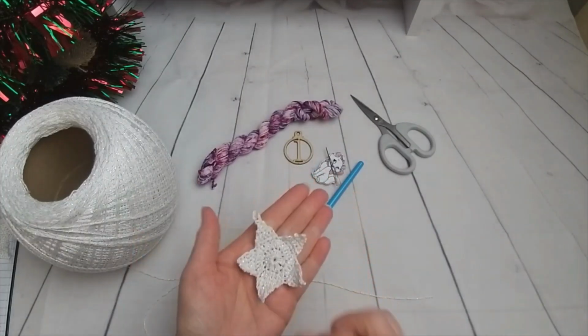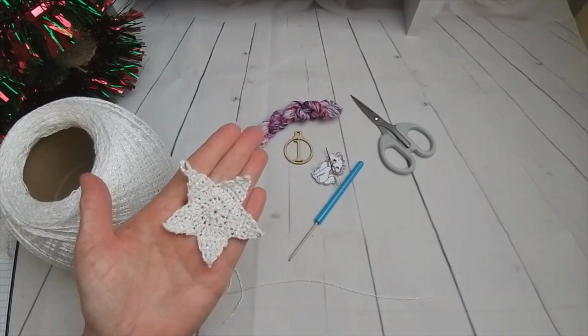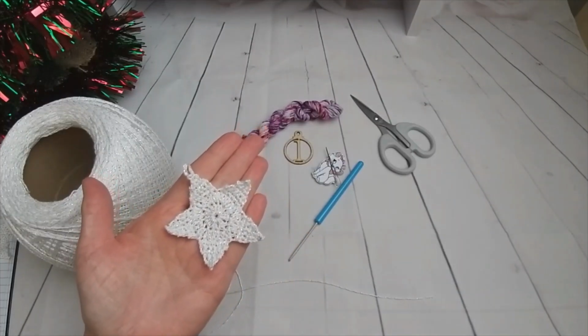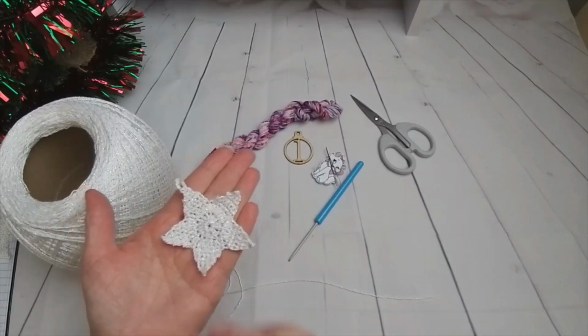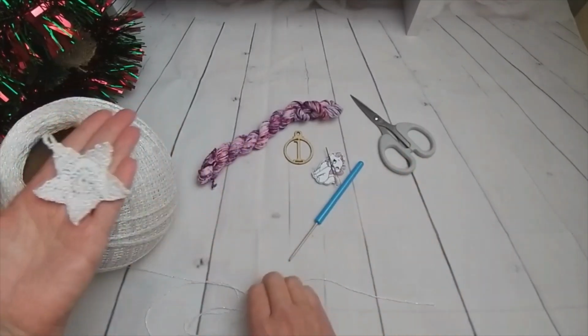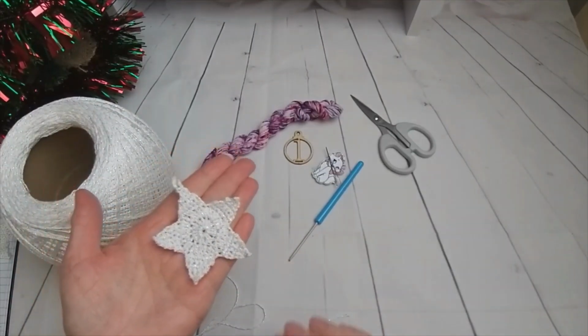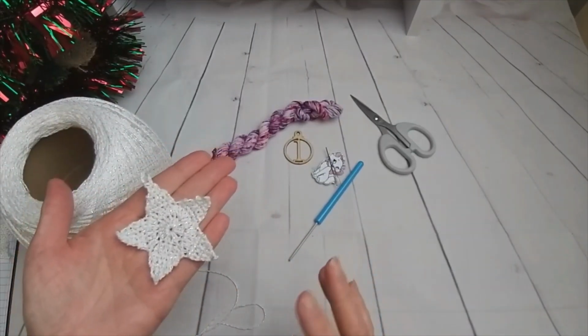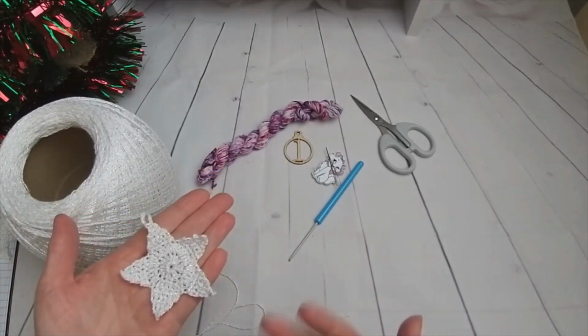But this is what we're actually going to be doing today. It's a little star. Very simple. I think it's more than doable for any beginner. Maybe not in this yarn if you're not used to using a finer yarn, but it would look cool in a double knit. It would look awesome in a chunky, which is the one I'm thinking of doing, so I can make some big chunky stars. Gotta find a chunky yarn that I like yet though, that's the only thing.